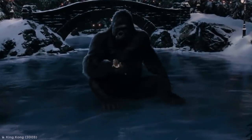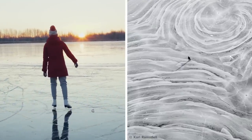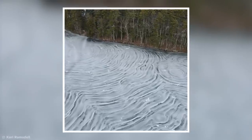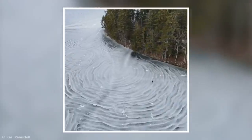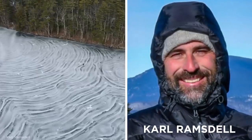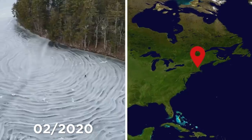There's something unmistakably magical about the idea of skating on a frozen lake. But what if that lake was covered in loads of alien-looking frozen crop circles? The star of this breathtaking clip is photographer and all-around outdoors adventurer Carl Ramsdell, who took to the ice on Mirror Lake in New Hampshire in February 2020.